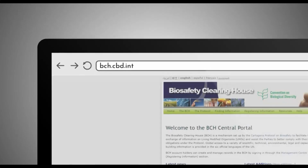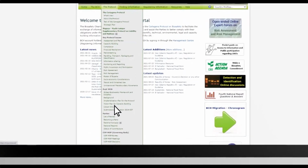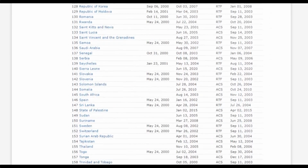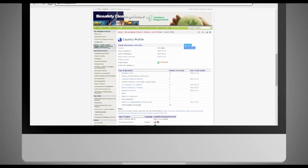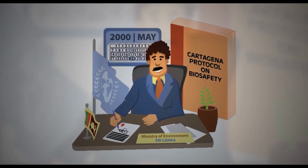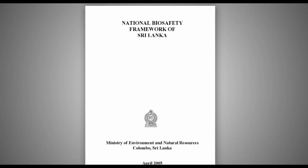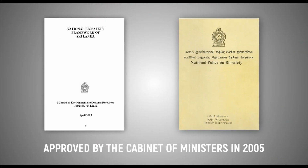Sri Lanka is a signatory of the Cartagena Protocol on Biosafety, signed in 2000 and ratified in 2004. The protocol aims to ensure safe handling, transport and use of GMOs resulting from modern biotechnology. To fulfill the obligations under the Cartagena Protocol on Biosafety, Sri Lanka prepared the National Biosafety Framework and the National Policy on Biosafety in 2005.